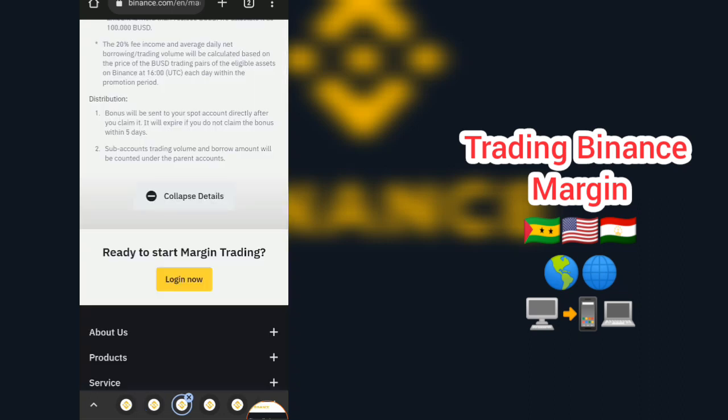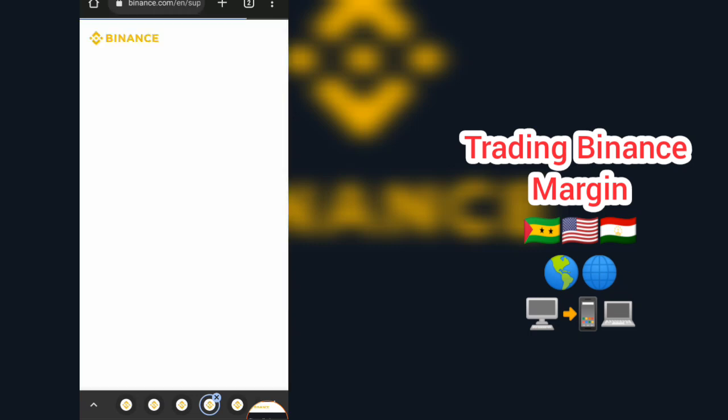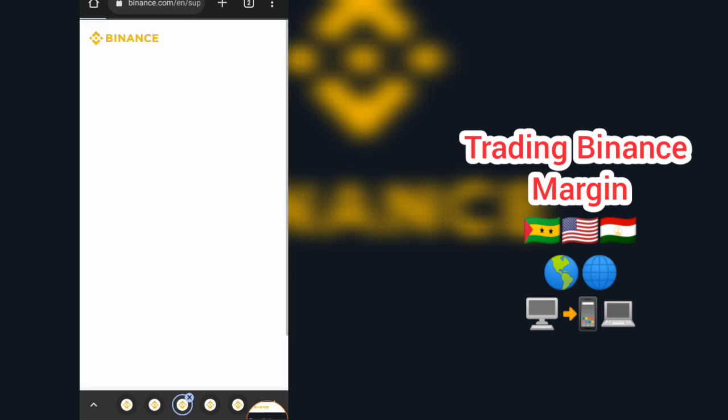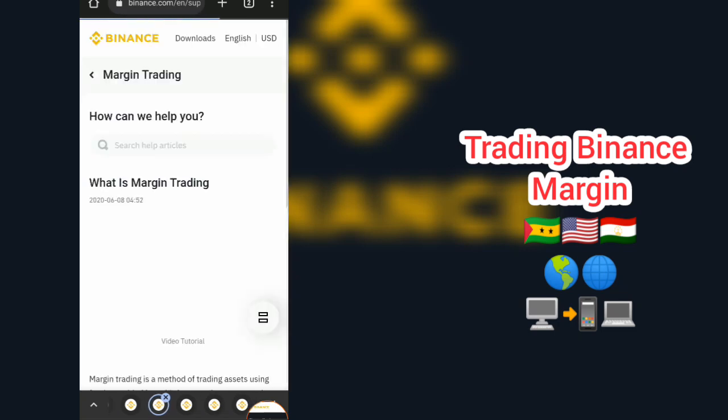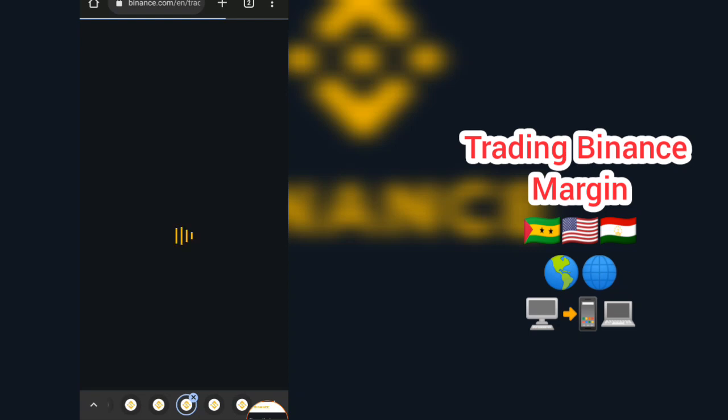Now right here, I'm going to take you directly to the Binance Margin. You can access the Binance Margin directly using your mobile devices. So I'll be dropping the article for the cooling off period, as well as the article for margin entirely, for users who want to know the basic differences between these individual things, or to read more on this particular article.